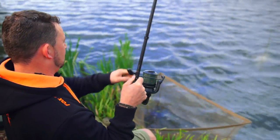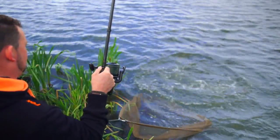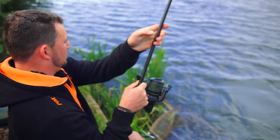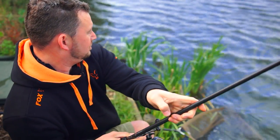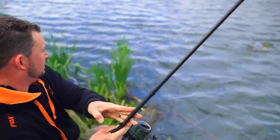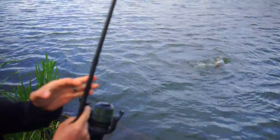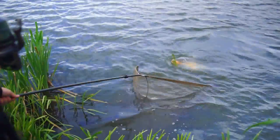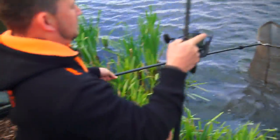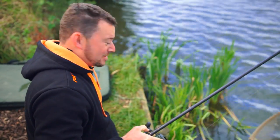Here comes the tricky bit. Got to try and get this one in a net. I was keeping the other one in the bottom. And when they're fighting fit like these fish, you might think it might make things a little tasty. Oh, there we go. Now I've got a little predicament of sorting them two out.